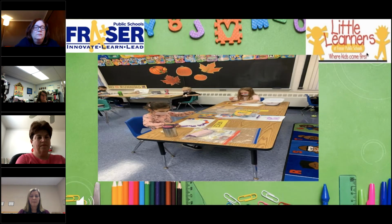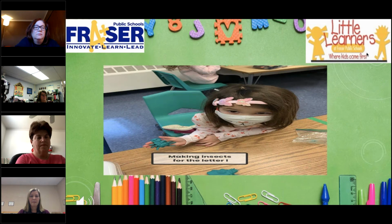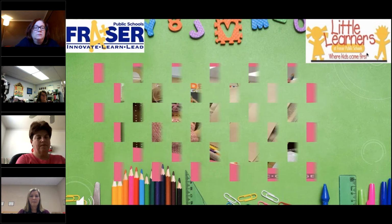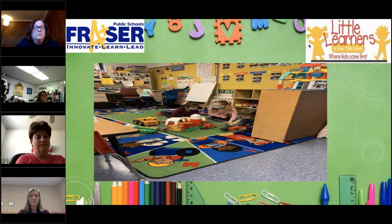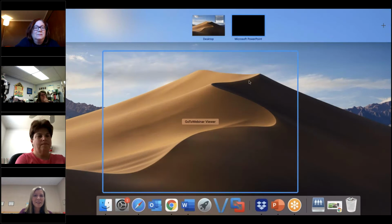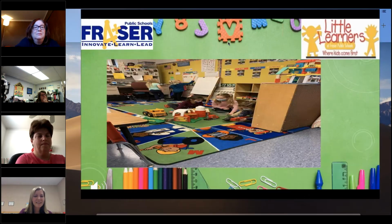Study themes are planned areas to integrate lessons for all content areas. Centers can be child-led or teacher-led. Social or free time promotes positive participation in activities that the child wants to do with a variety of materials that are made available.